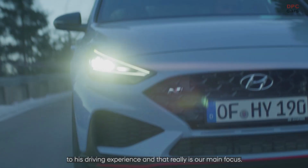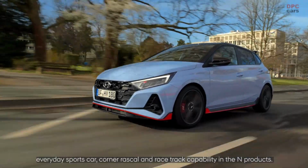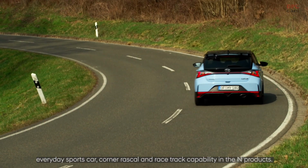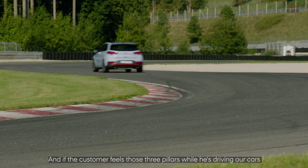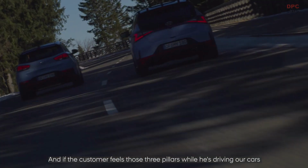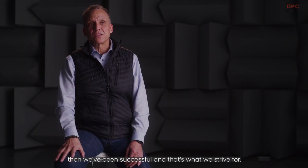And that really is our main focus. The three pillars that we try to achieve are everyday sports car, a corner rascal, and racetrack capability in the end products. And if the customer feels those three pillars while he's driving our cars, then we've been successful. And that's what we strive for.